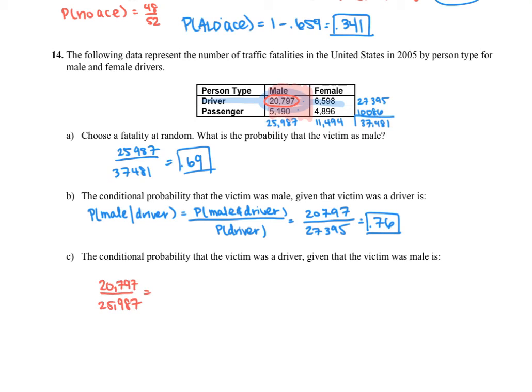20,797. So the only thing that changes between problem B and C is the denominator. The numerator stays the same because in the numerator, we're looking for people who were males and the drivers. The denominator changes because the given information changes. So this works out to be 0.80.